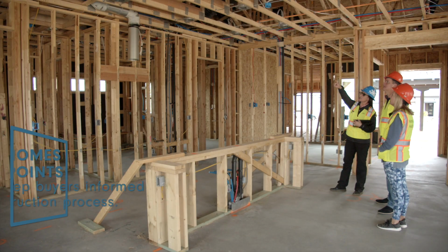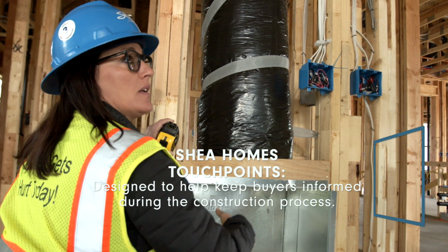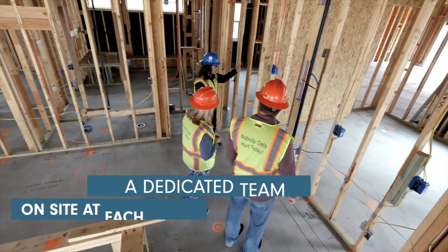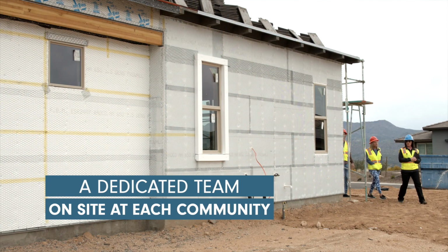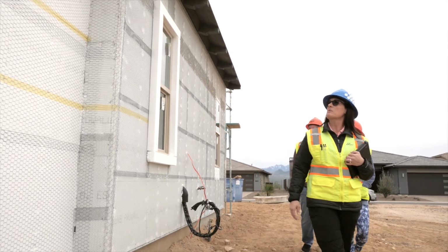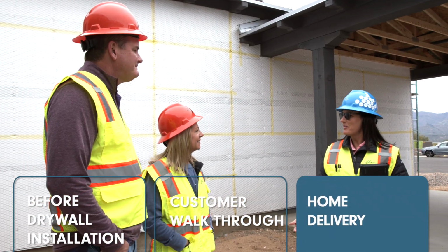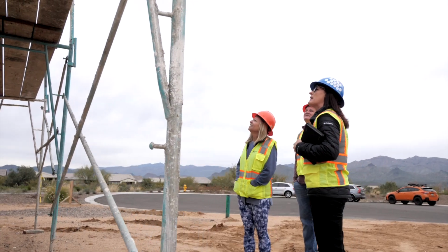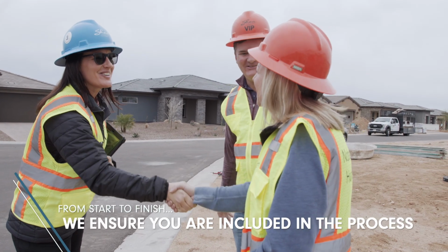Shea Homes designed Touchpoints into the construction process to help keep our buyers informed of the progress. We feel it's important to have a dedicated team on site at each of our communities to coordinate construction of our homes. Our teams conduct a series of walkthroughs during the construction process, such as before drywall installation and a customer walkthrough. We believe conducting these multiple checkpoints helps ensure the home's quality meets our standards.